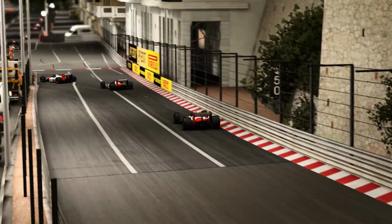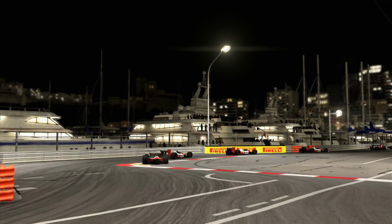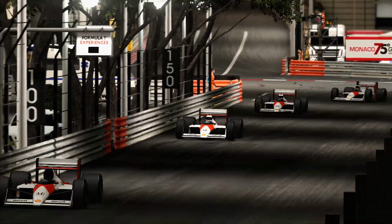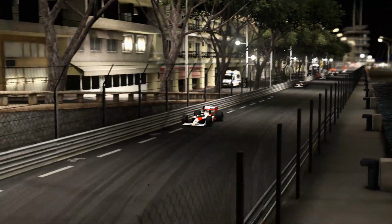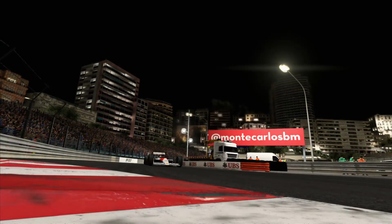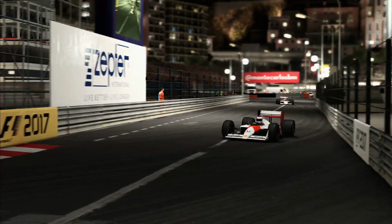But down in towards the Nouvelle chicane once again, going very, very deep into this corner this time around, braking a little bit too late. Usually in a 2017 car, we sort of look to the 100-meter board for the braking, but you want to brake a little bit earlier than that in this MP4/4. Maybe I need to sort out my own braking style down in towards that corner.